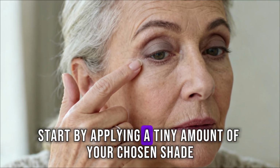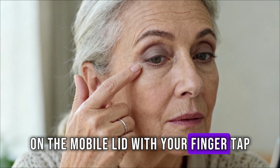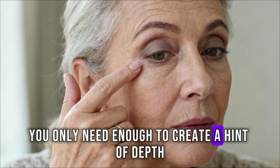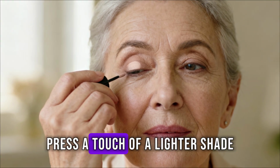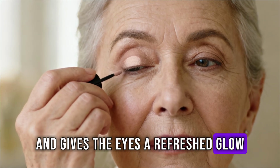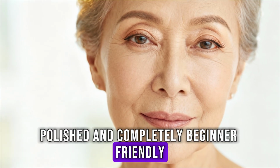Start by applying a tiny amount of your chosen shade on the mobile lid with your finger. Tap instead of rubbing so the product sits smoothly on the skin. You only need enough to create a hint of depth. If you want a little more brightness, press a touch of a lighter shade on the center of the lid. This softens shadows and gives the eyes a refreshed glow. The effect is natural, polished, and completely beginner-friendly.